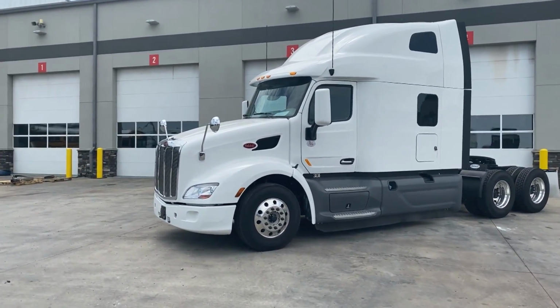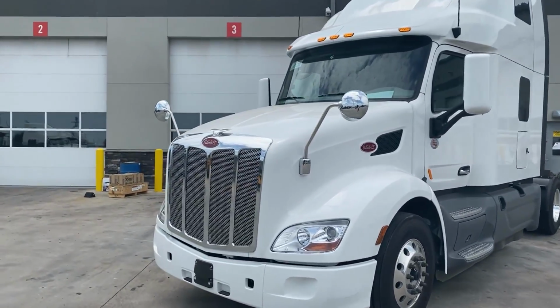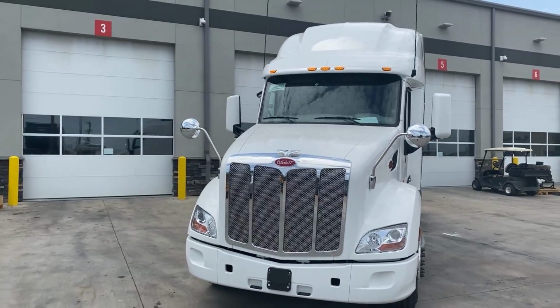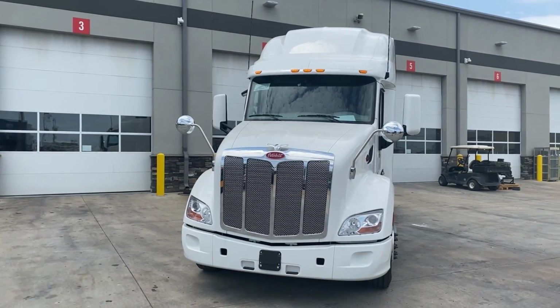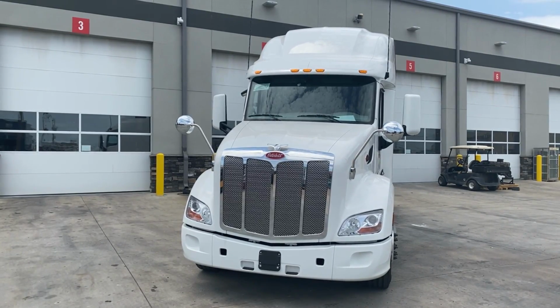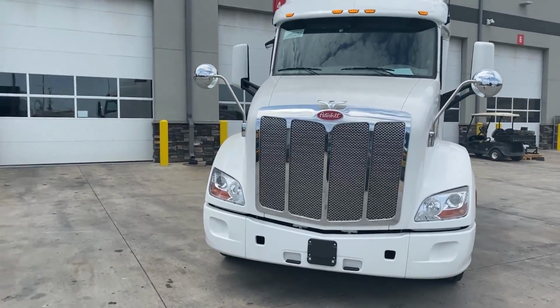Let's take a look around the truck. It is spec'd out in Peterbilt basic white. You've got a couple hood mirrors on the hood. I'm not a big fan of the hood mirrors in terms of the way it looks, but in terms of the practicality and how it helps you driving, especially parking and your blind spots and stuff like that, it comes in handy. Owner operators, you're not going to like this.